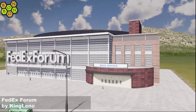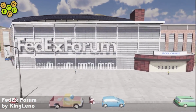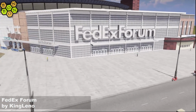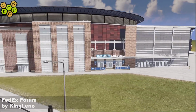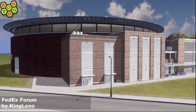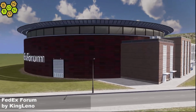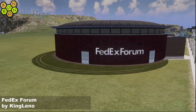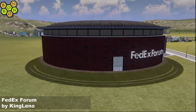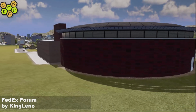It's the Fedex Forum by King Leno. Now, I'm sure this is inspired on a real building. I've not done any research as to that, as always. I just look at these assets as individual standing points. I think the original architecture on this is really nice, and what King Leno has done in recreating it, well, King Leno, you have not shone brighter than you shine today.